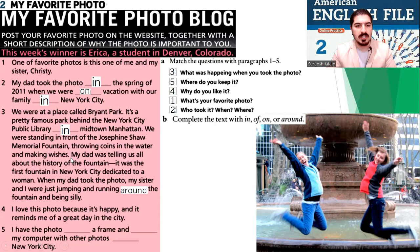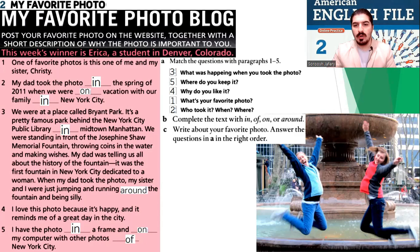My dad was telling us all about the history of the fountain. It was the first fountain in New York City dedicated to a woman. When my dad took the photo, my sister and I were just jumping and running around the fountain, being silly. And number five, I have the photo in a frame and on my computer with other photos of New York City. Okay, now you're going to write about your favorite photo. Answer the questions in A in the right order. Okay, these questions. Good.